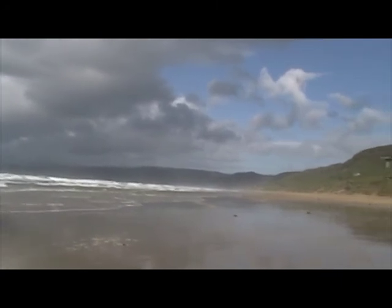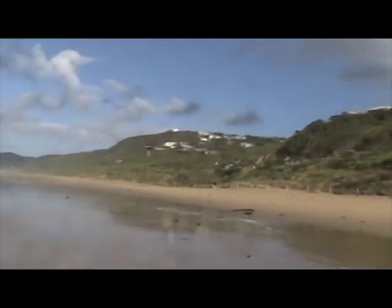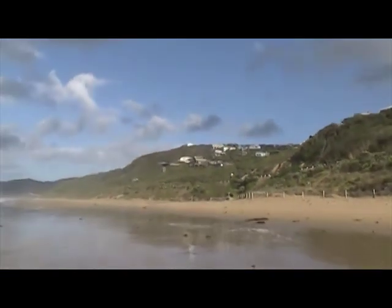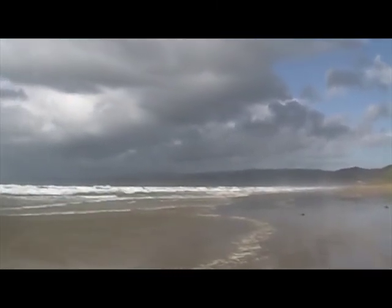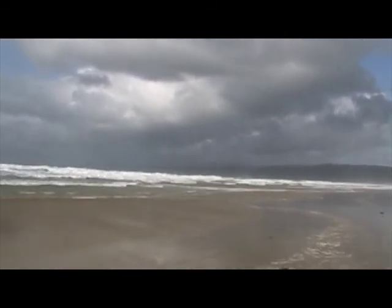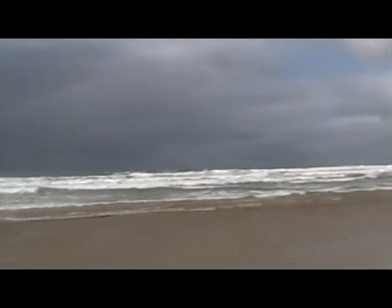And this coastline, well, we're staying up there in one of those houses. And the coastline goes around past Lorne to Apollo Bay, Cape Otway. Beyond that, 12 Apostles, etc. There's the man. He's a complete lunatic for doing this, of course.